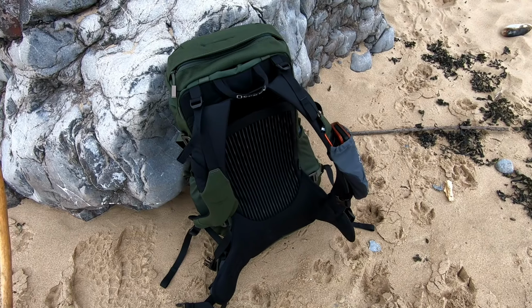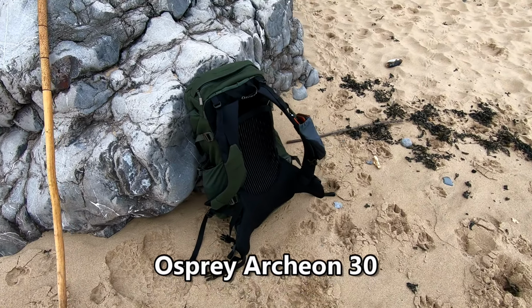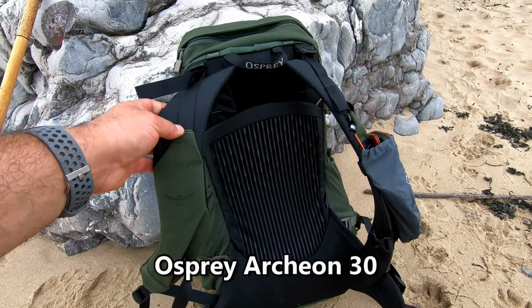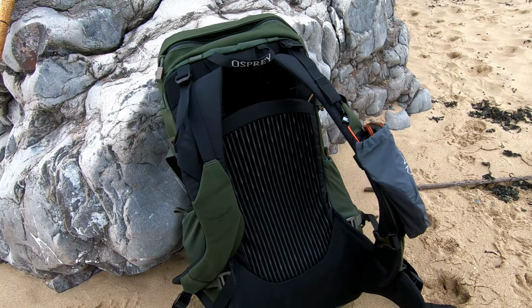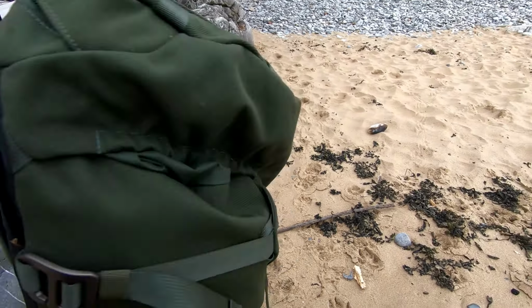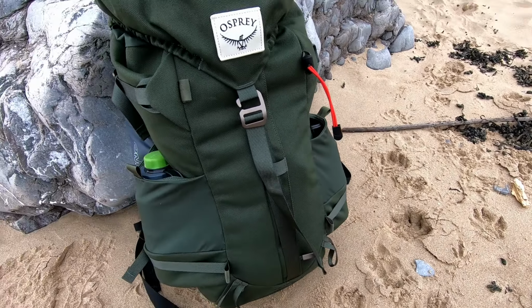Right, folks, I'm going to show you now my new pack that I won as first prize in the Bushcraft Journal magazine's Great Bushcraft Quiz during lockdown. And it's an Osprey Archeon 30, it's a 30 litre pack.